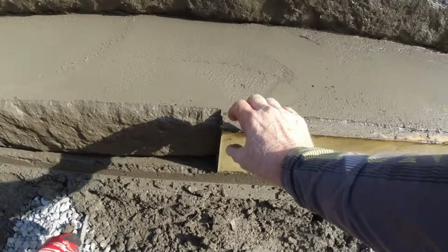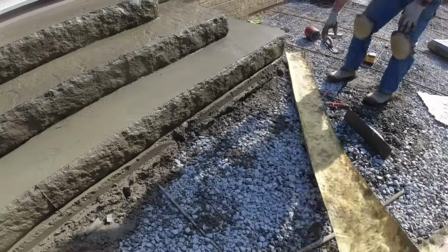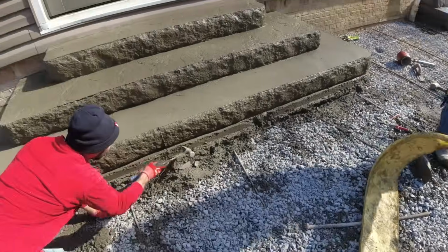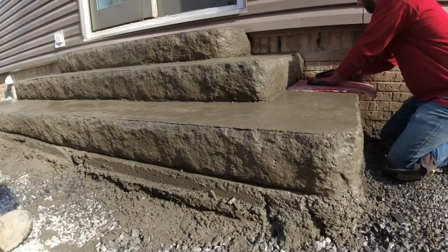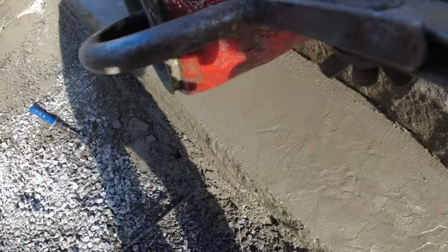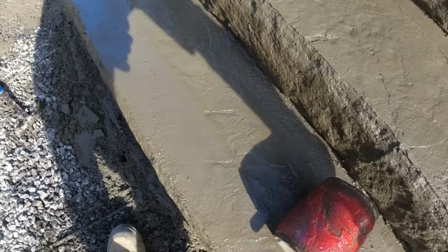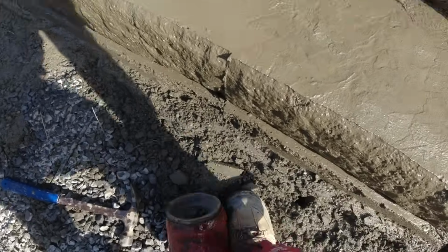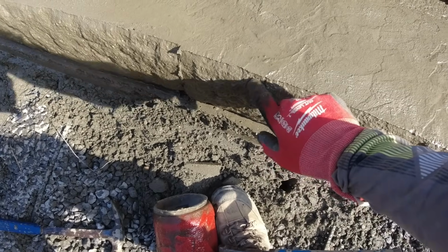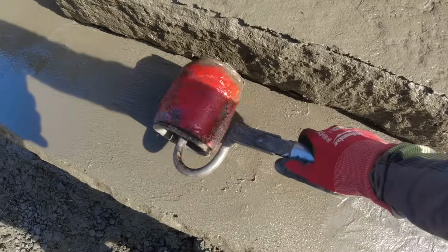This liner falling away. Okay, almost done. That's where the joint clips were. Let me get them out in time.